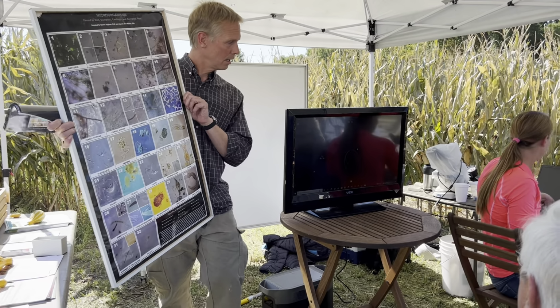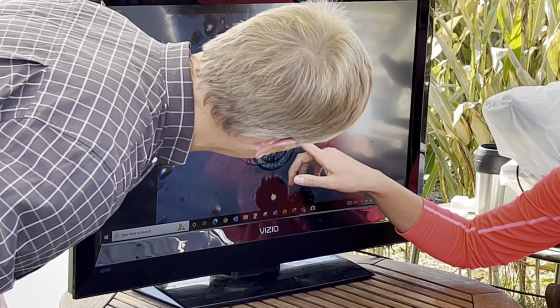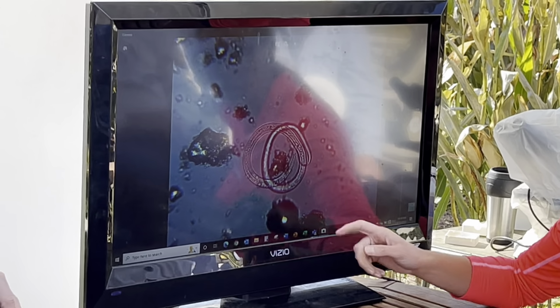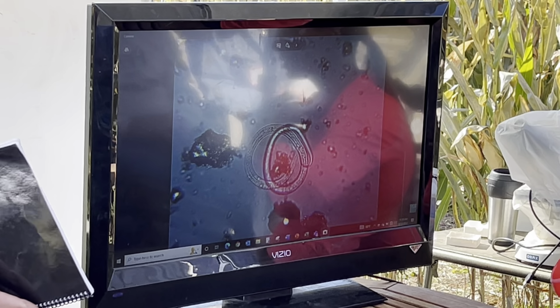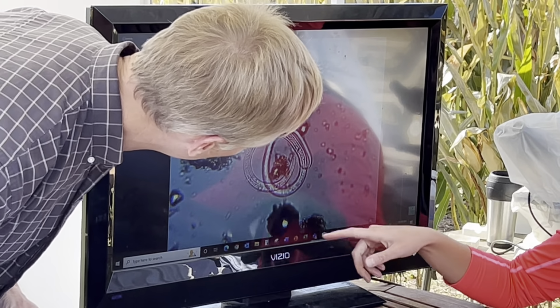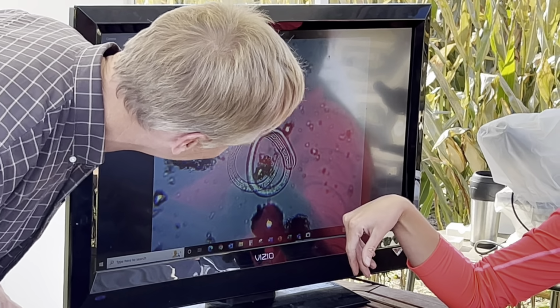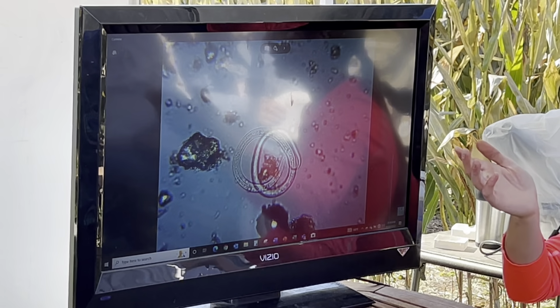What you got there? Okay, that's the nematode that we found earlier. For this one, it has these little spikes on the outside. It doesn't have that spear. Oh, it is alive still. I thought it was dead. Yeah. So it doesn't have the spear and it doesn't have the knobs. So we can rule out the root feeder.